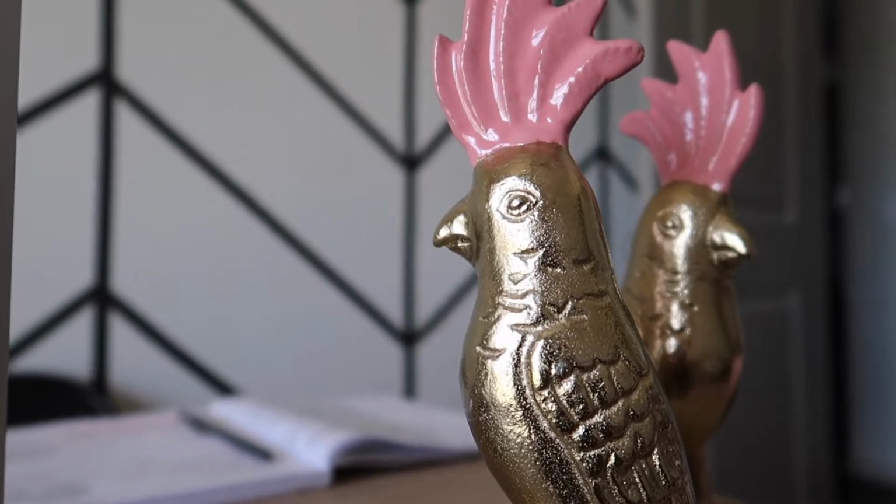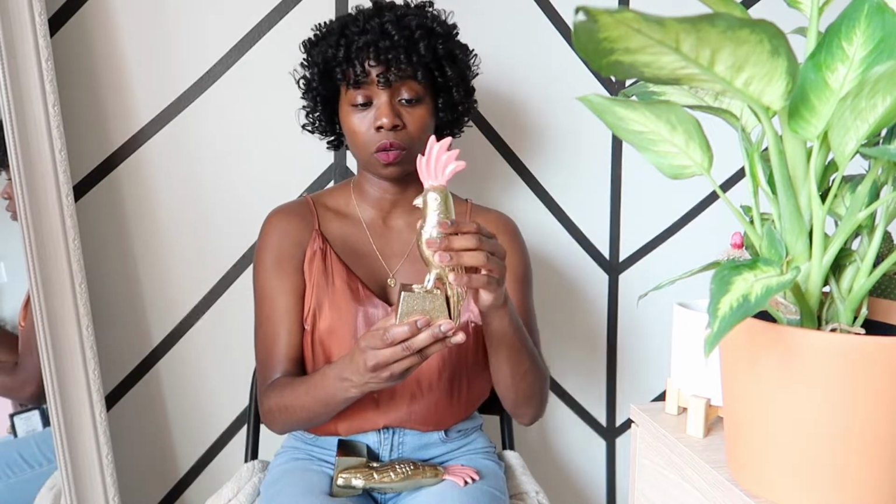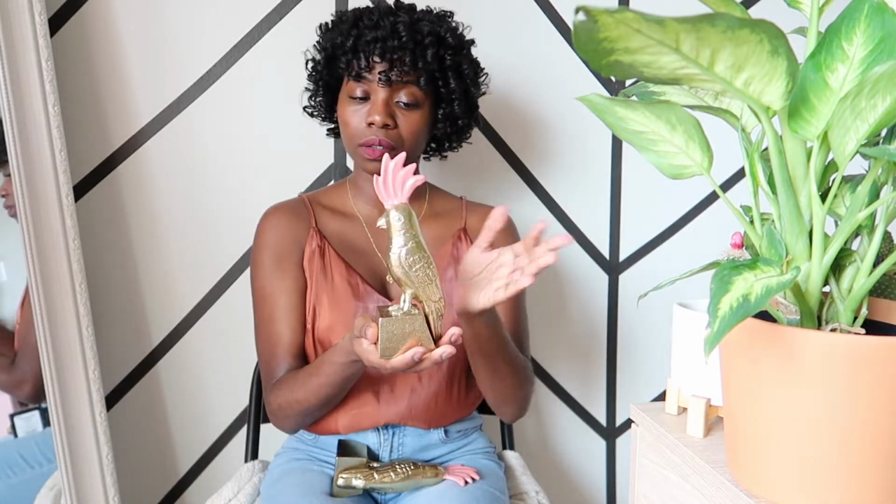Use them as standalone decorative pieces, or you can use both of them, of course, or one by itself and have your notebook and books leaning up against the wall. And it looks cute on its own. So it's not necessarily a home decor piece, but it's a kitchen item.